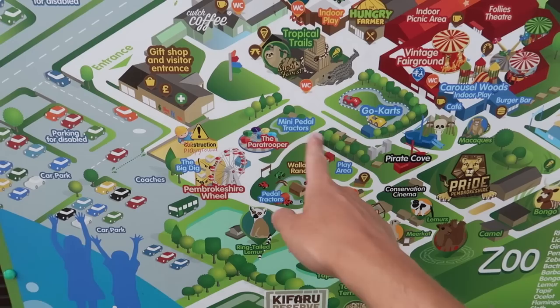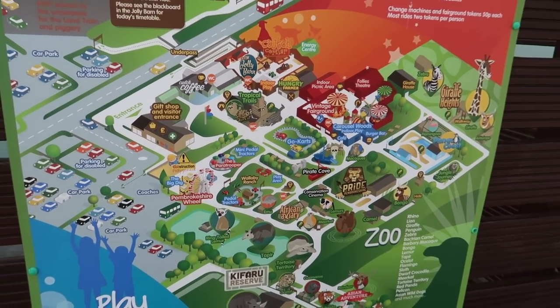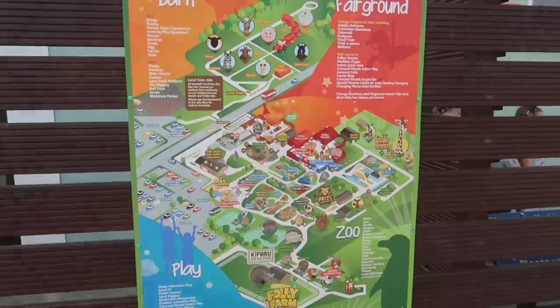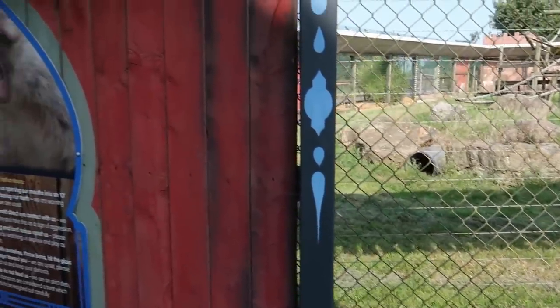As you can see, there's lots to enjoy here. You've got a few outdoor funfair attractions as well, such as the Paratrooper and the Pembrokeshire Wheel, located here at Folly. But I think we'll go and have a look around the zoo and some of the other animals now. Nice little monkey just over there, making the most of the shade. I don't blame it, to be honest.